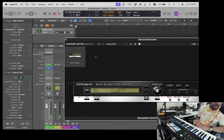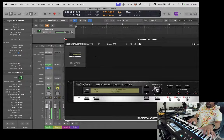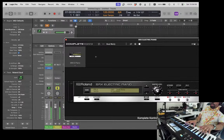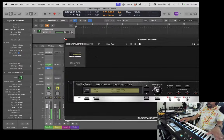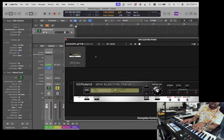A lovely SRX, a lovely piano, and I'm surprised that I didn't own that in hardware, knowing my love for Rhodes pianos, but I didn't at the time. So yeah, dual whirly. EP1 something, warm pad? No, warp pad. Warm pad, well pad?